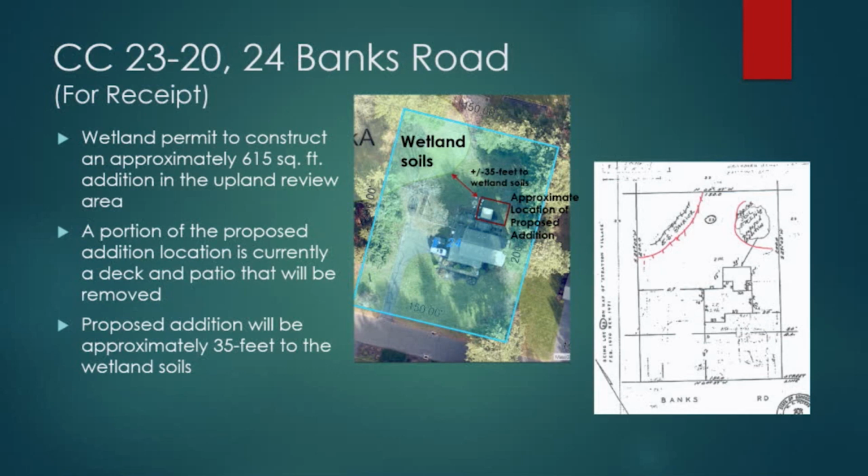Do you know how far it is from the existing house to the wetlands? In our notes here, it says it's more than 50 feet. Yeah, that makes sense. I'm not sure that's correct, but it was built so long ago, it's still in the upland review area, technically. It says areas greater than 50 feet away from the nearest point. The closest point of the addition would be where the existing deck is now.